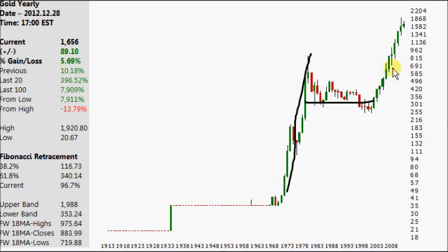So you have the uptrend, sideways consolidation, uptrend. Very much a basic pattern just by looking at this. It's also the 12th consecutive up year, and it's up for the year at 89.10. So as long as it doesn't lose $89.10 on Monday, it will be the 12th consecutive gaining year, and it's a gain of over 5% for the year.